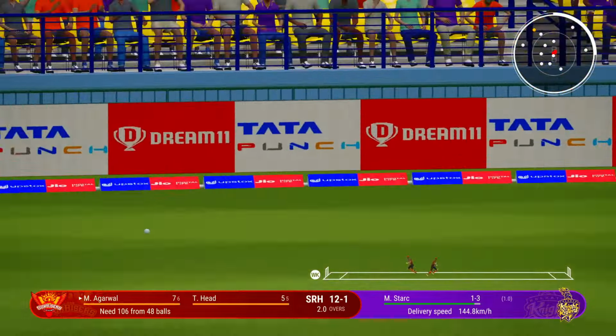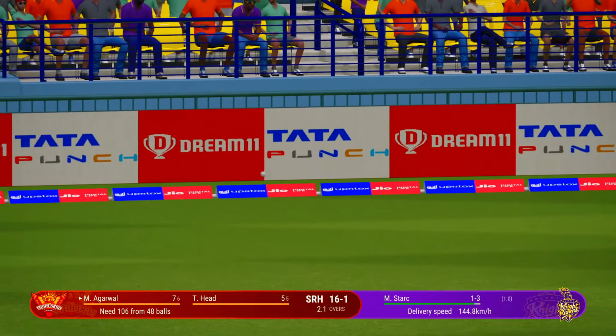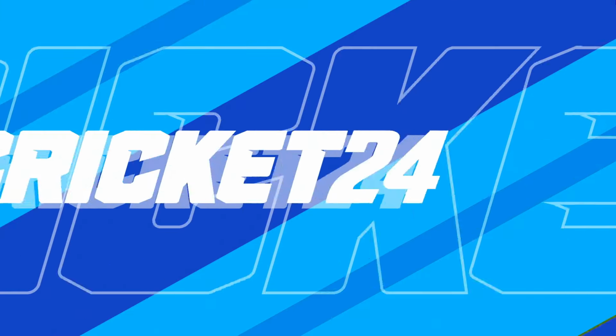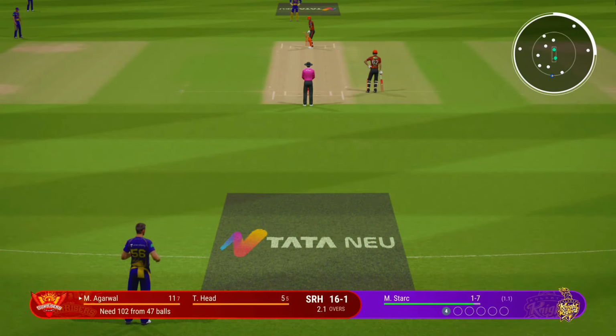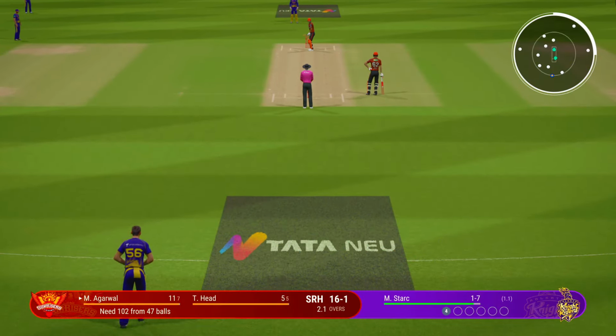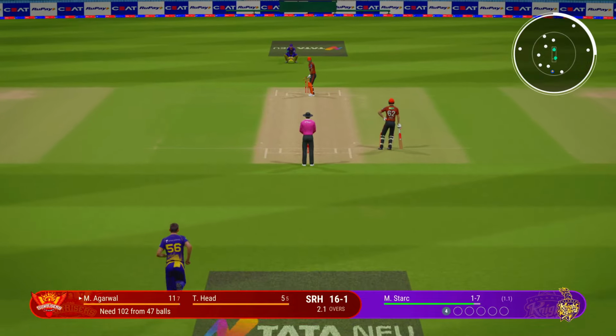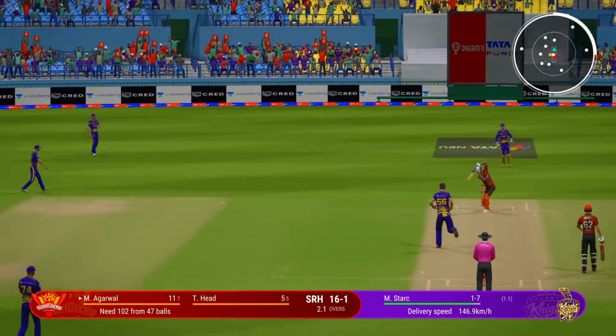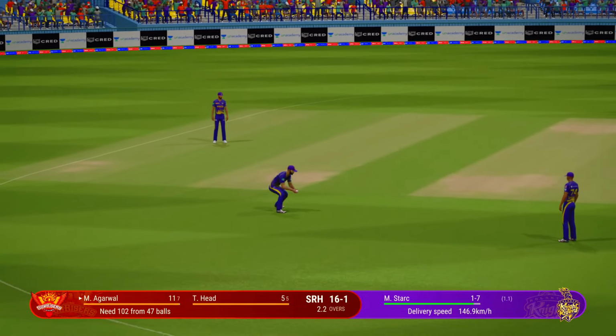Big edge, where's that going? Do they go full? Do they go short? A lot to ponder this delivery after the boundary. Couldn't get it through the field.